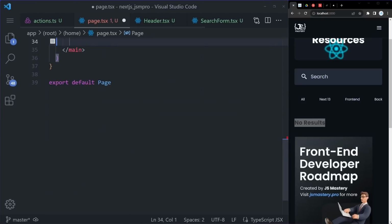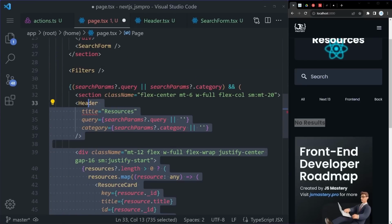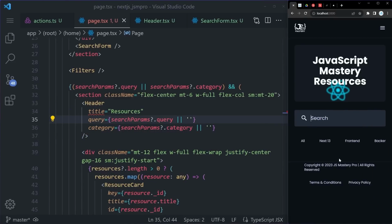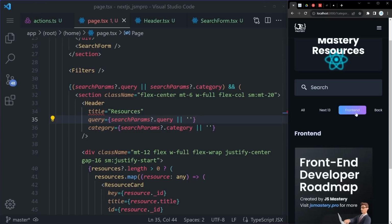So this is our section only for search, which means that we only want to show it if we're searching for something. So now if I save this, you cannot see anything because we're not showing anything by default. We just want people to search for it. So now if we select it, you can see next 13, or even better, front end. Once I removed front end, it actually remained there.